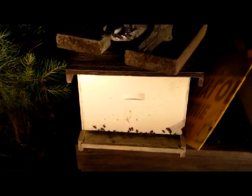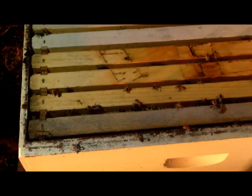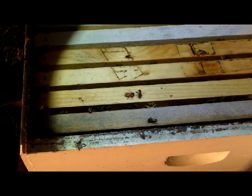This box here was on a trailer. They may have been bouncing a little more. I'm gonna shine a light in this box and show you why I think this is a sick box. None of them are flying. They're all just crawling around. The whole box is full of honey, and these last four frames is where everybody's at.